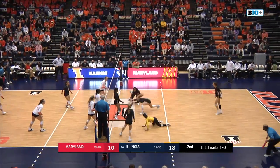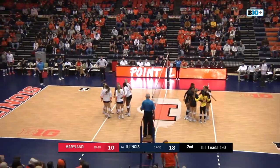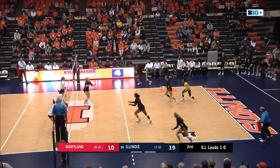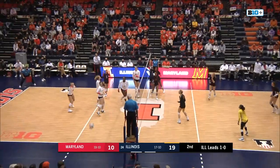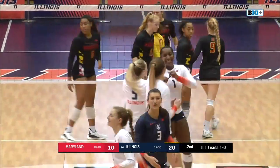Tap by Collins, pancake dig by Gomillion, and Illinois will still come away with it. Now they're up by 9. 2 great digs, a pancake ball up in the air. She's going to be a good one. There's a big swing by Ricks, a good dig. Yep. And Terry is blocked, but out of bounds, so Terry uses the block for a kill.